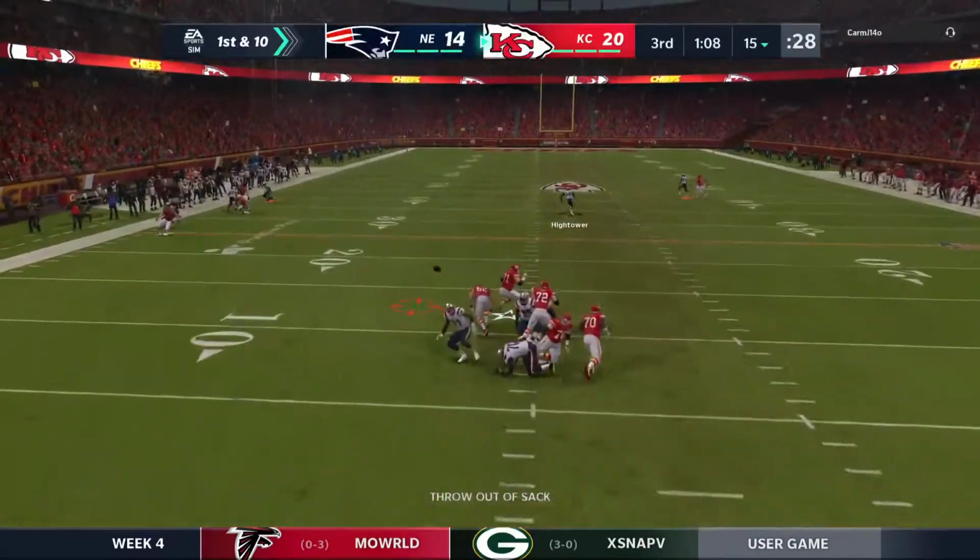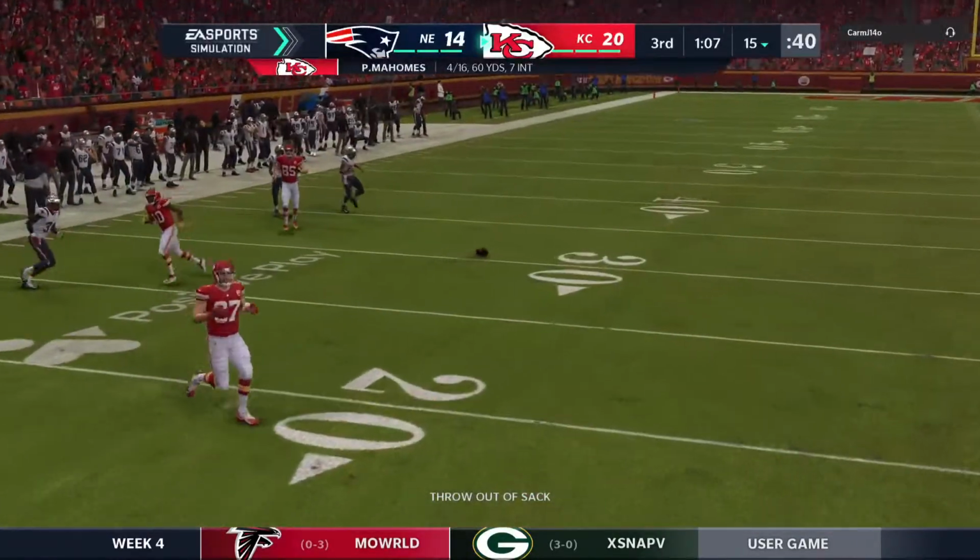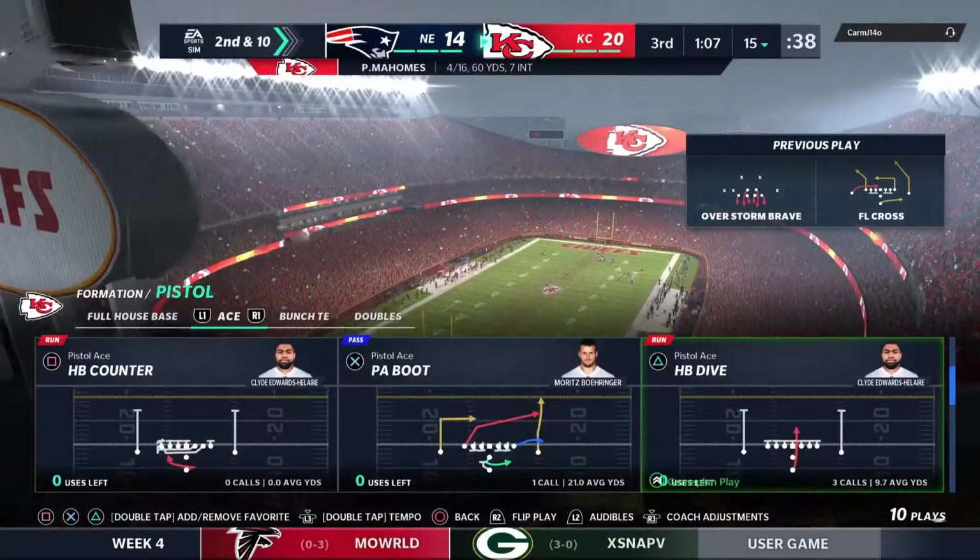The interception from the last drive. He'll look to throw. A hit as he throws. Incomplete. He was looking for Tyreek.